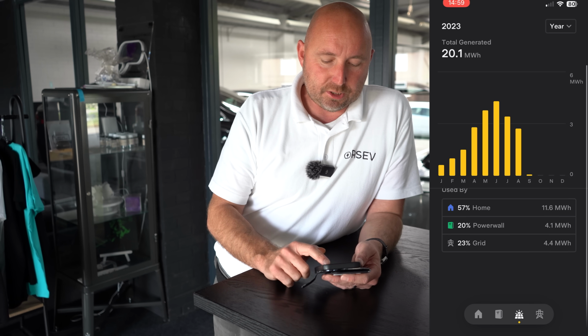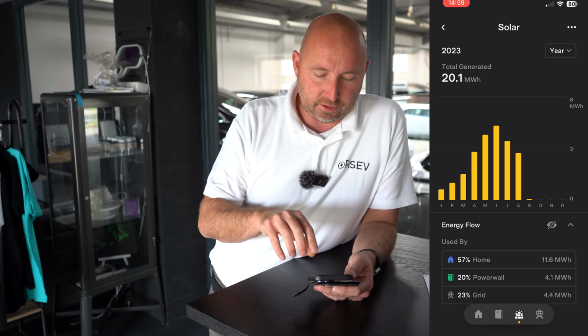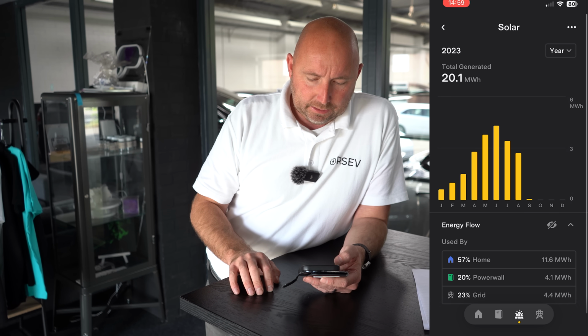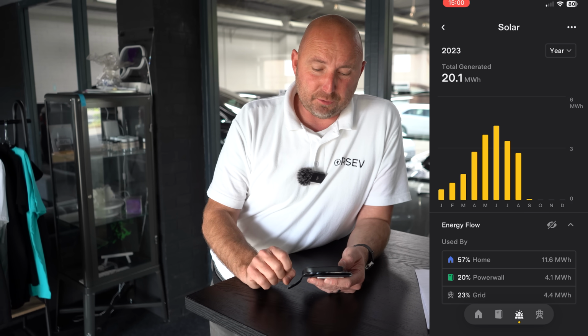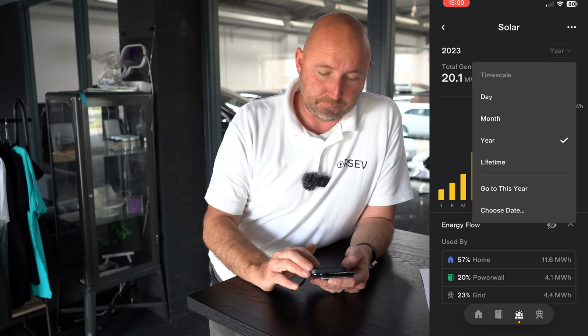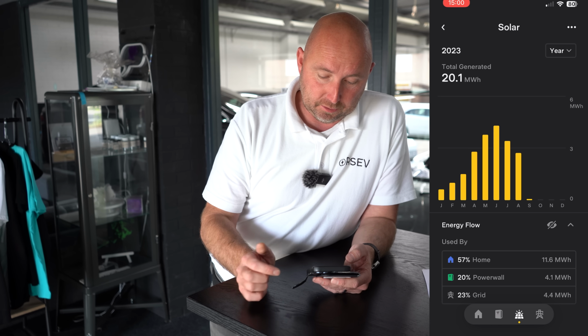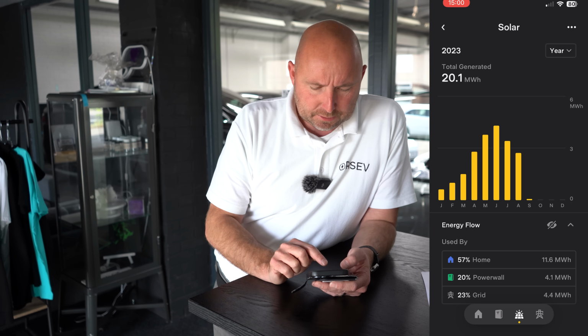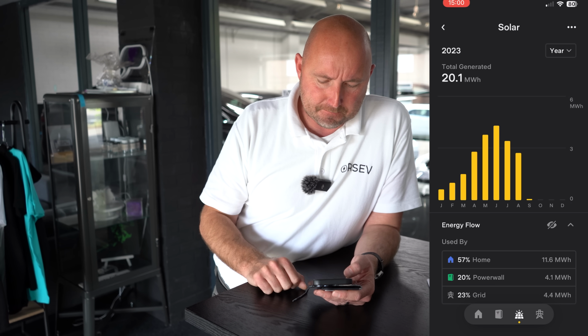It's a good app, isn't it? They've actually modified this app a little bit. It's changed, and some of the graphics and interactions are different now, so I'm still learning it. But it's good. So we produced over 20 megawatt hours of electricity this year from our solar. I think that's pretty good. And again, you can see here that solar generation looks to be slightly better in June than May.